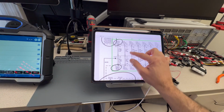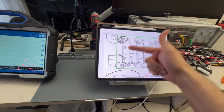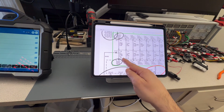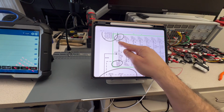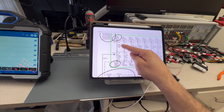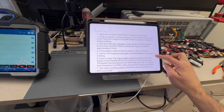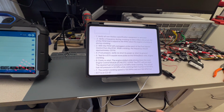So that is the engine speed signal, the crankshaft position sensor signal, transferred from the ECM to the FICM on pin 94, coming from pin 63 on connector 2 on the ECM, and as you can see, that's a light blue. So that's what that is talking about in there. Make sure that is happening when you're cranking, right?